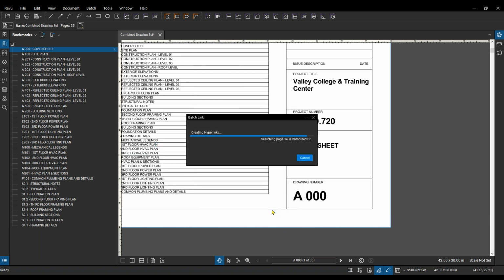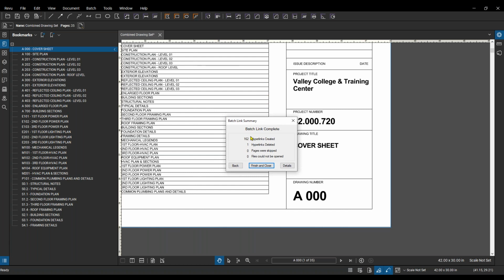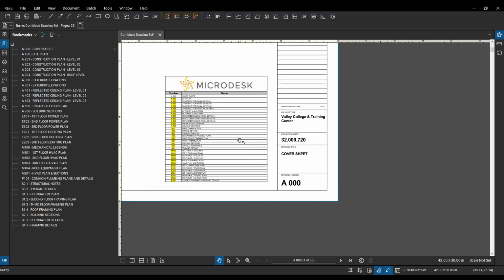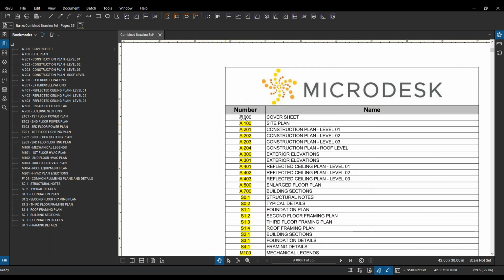It's going to search through all these pages looking for those search terms, and it's going to give me a little summary here. So it created 162 hyperlinks. It deleted one, which, because I knew I didn't have any hyperlinks when we started out today, I had made that one. Basically, it deleted that one, and that was that overwrite existing option that I chose, and it created a new one in its place. So I can hit finish and close. And now I've got all these hyperlinks that populated here.